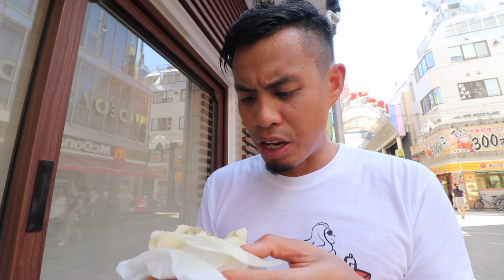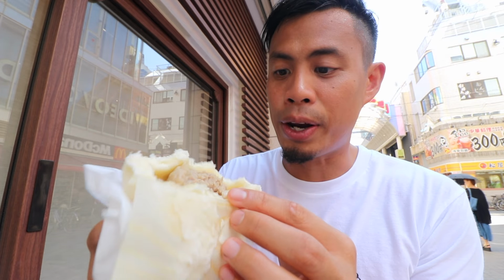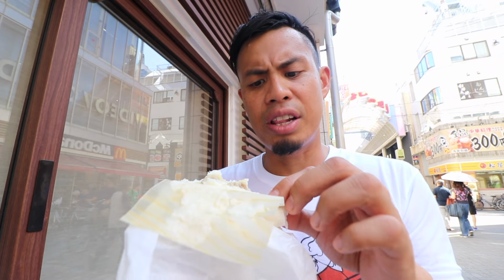Whoa, that's a good Nikuman. The flavor, it just pops. It's so juicy and tender. The meat is just so delicious and moist. It's very savory, but you do get a little bit of sweetness. But the meat itself, it's on point. It's a good combination of savory and sweet. The bun itself, it's not too heavy. It's quite fluffy, but also not too airy. So you do feel like you're getting a full meal. I really love this Nikuman.